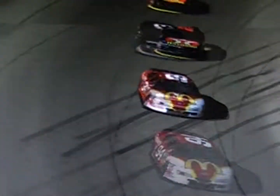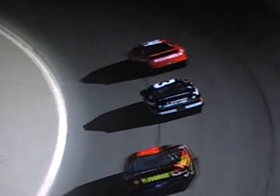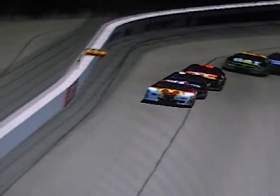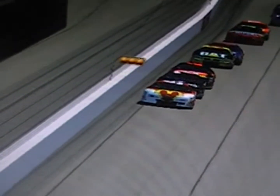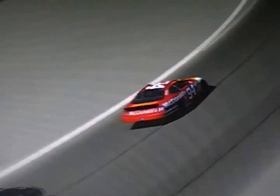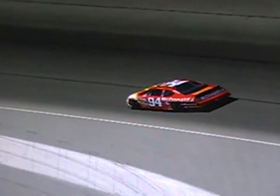Off of corner number 4 they come. Shelton, 5 laps to go, trying to put the Bill Elliott car to victory lane here in season 11. A big Bill Elliott fan, and of course also a big Chase Elliott fan, hence the number 94 on the car, which was his Craftsman Truck Series number.